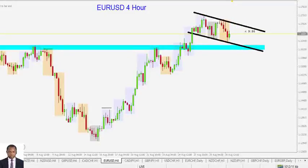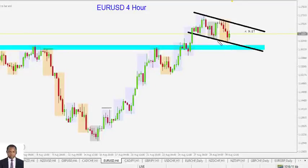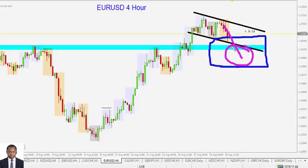You can only say the uptrend is over when price takes out this low. This low is key. This is the key low here. Until price comes down to take out that low, that is when the uptrend is over. But for now, anywhere around here is a buy zone. Okay, it's a buy zone. Anywhere here is a good zone to look for long entries in the euro against the American dollar.